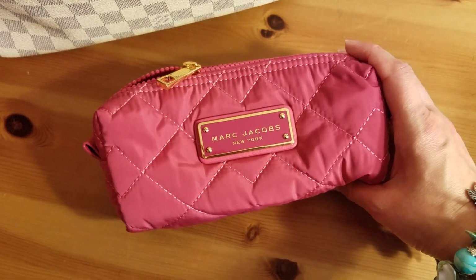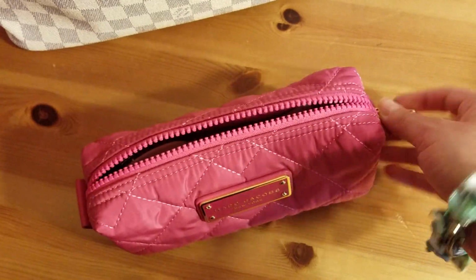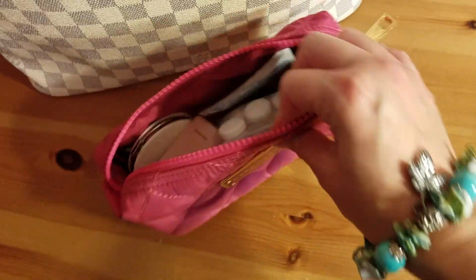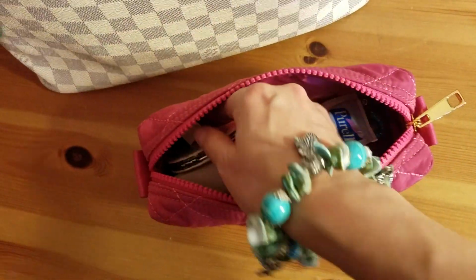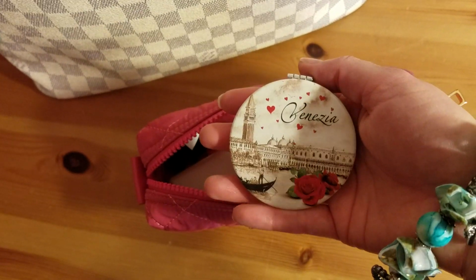Ross or TJ Maxx. This is kind of like a catch-all. I'm using it because it's pretty big. Oh, and I have another compact mirror from Venice.